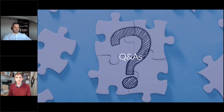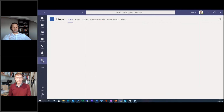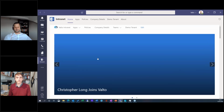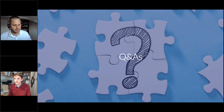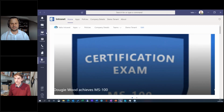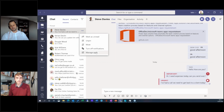Okay, and can you monitor who's online and when they're online to make sure they're working, especially with so many people home working these days? So we're able to go into chat here, and we can go on to someone, and we can choose the 3 dots, and we can choose turn on notifications. So if I wanted to track Kieran, I could click the 3 dots and I could choose notify when available. There's also an audit log in 365, which we can go into the admin center, and we can see a full list of changes.